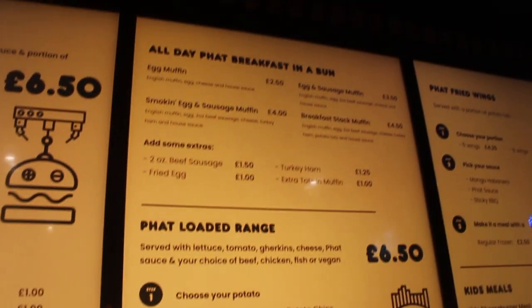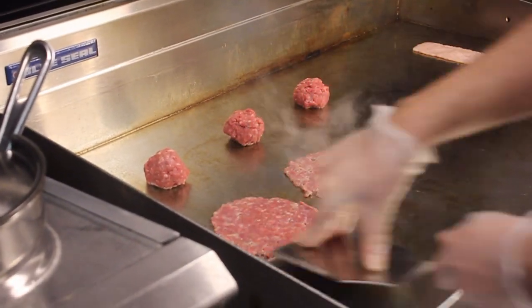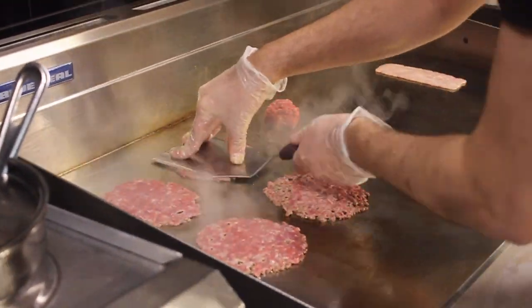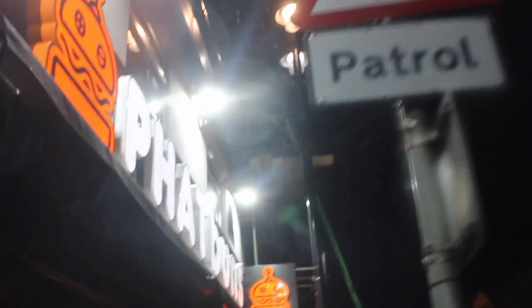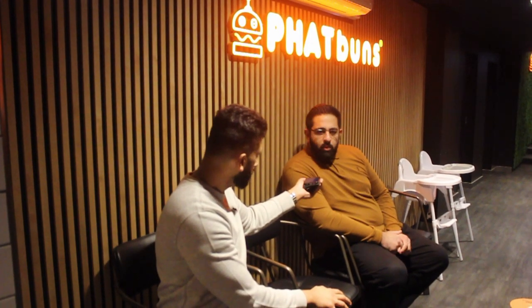Our best sellers is basically our Angus beef that we use. We use a smash patty, which originated from America. We traveled all over America to find the right blend, and we did. There weren't many halal smash burger joints in the USA. But we did nail down the blend, and now we've launched in the UK.